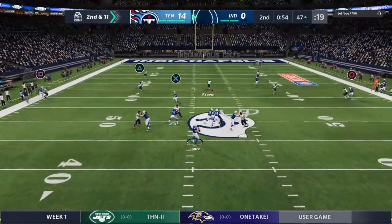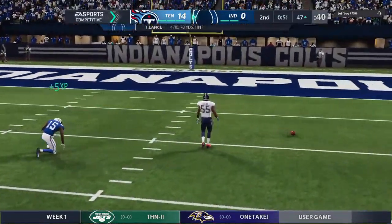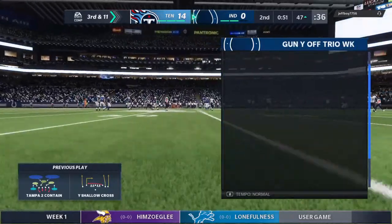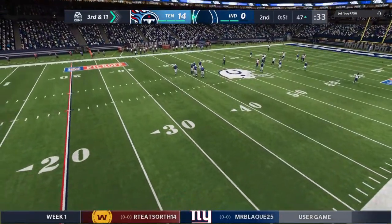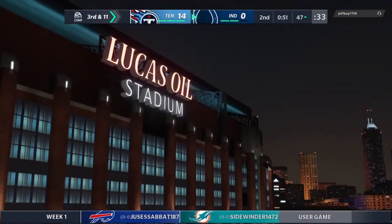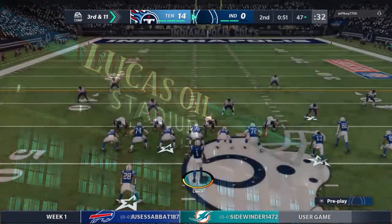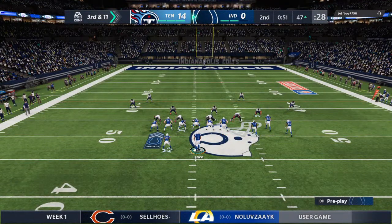2nd and 11. Looking for Campbell downfield. That's going to be knocked away and incomplete. He was looking that time to get it to Paris Campbell, and it's 3rd down. Absolutely no disguise on that one. They just went for it. Put him out there and said, go deep. Let's try and hit him. Unfortunately, to no avail. An incomplete pass on that last play, and that means they'll need to come up with something here on 3rd down.